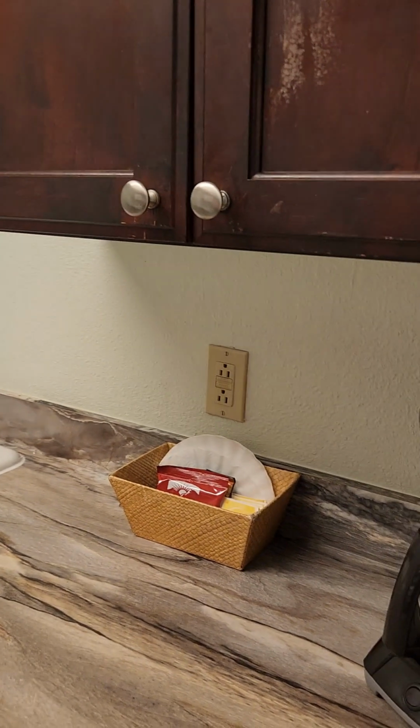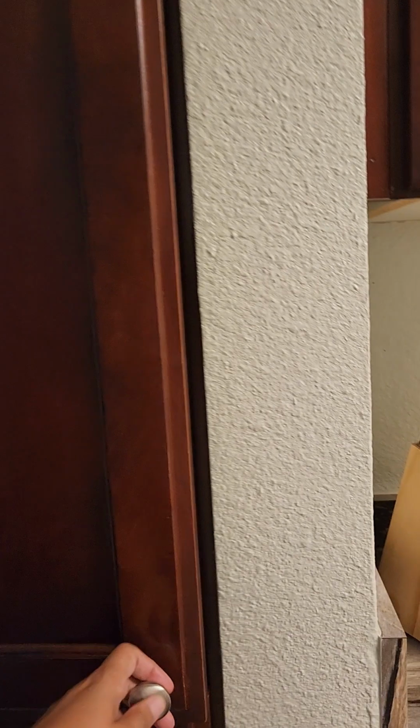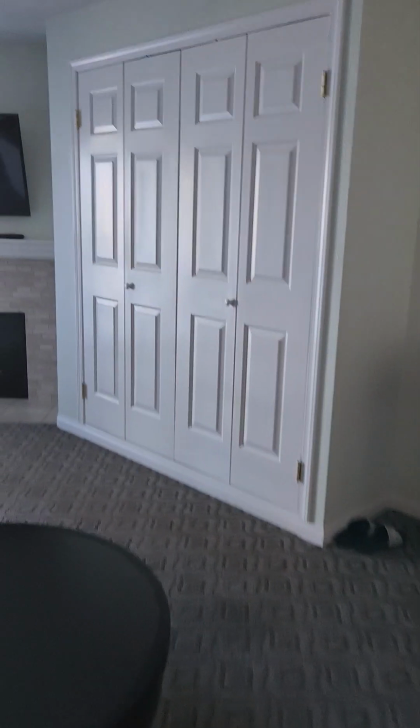It has a microwave, a gas stove, a full-size refrigerator, double sinks. They provide basic cutlery. They provide a knife block, a toaster, a blender, most kitchen essentials.